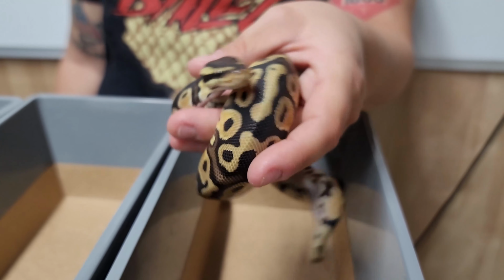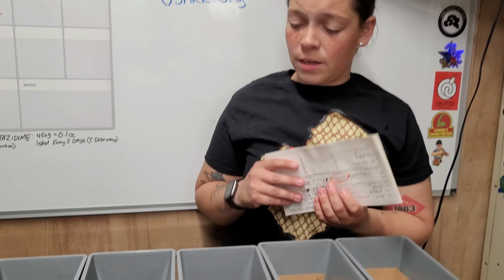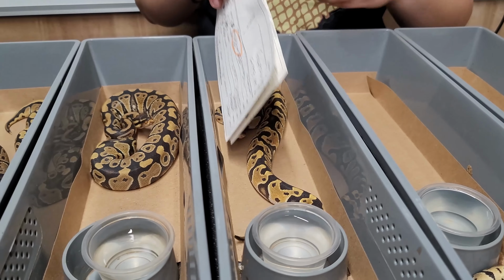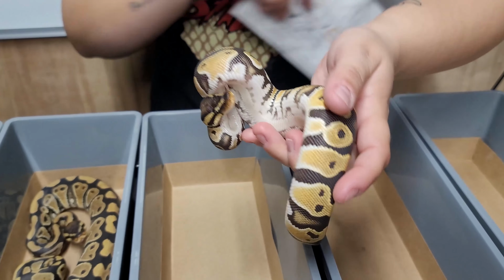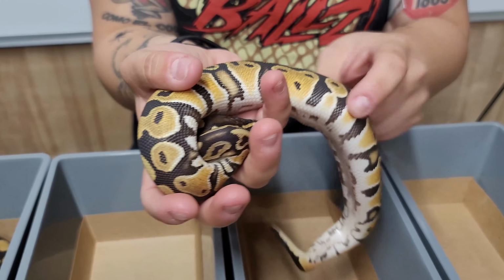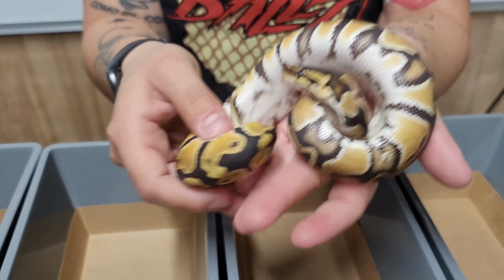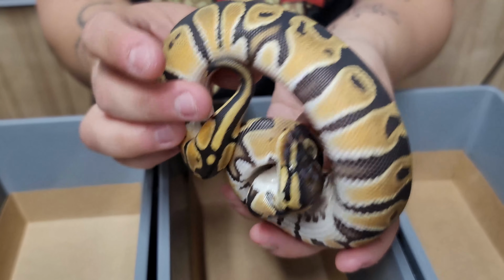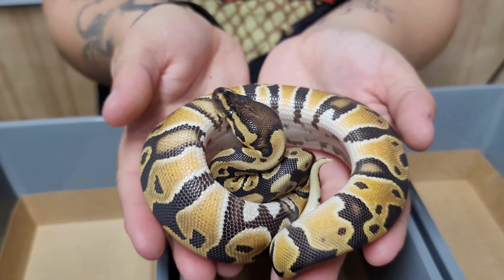I actually had a really good ratio on this clutch, I think it was a 2.5. Then this one's an orange dream, as you can see. Really pretty. She's 100% het clown as well. Just orange dream, but a really good example of one. You can see the blushing, super orange, these flames coming up the sides.